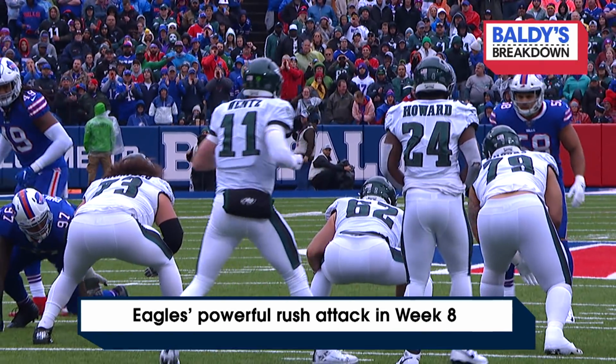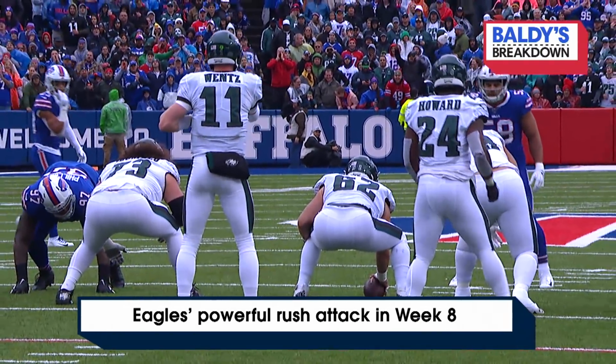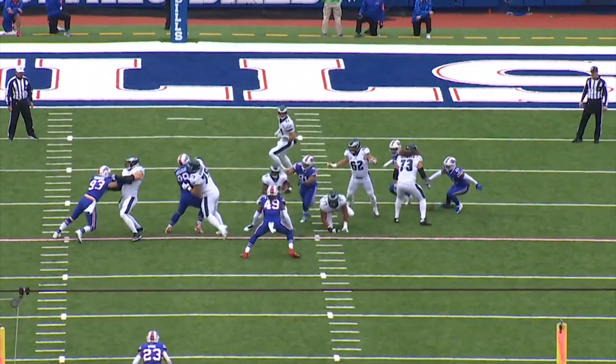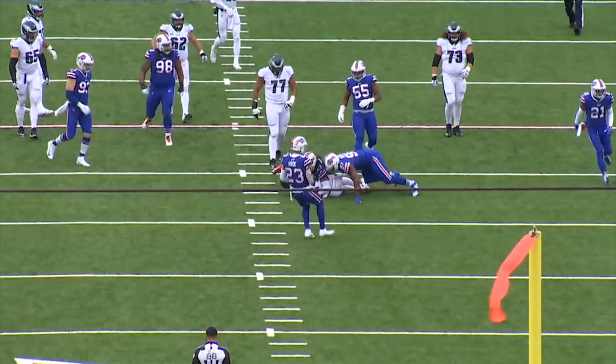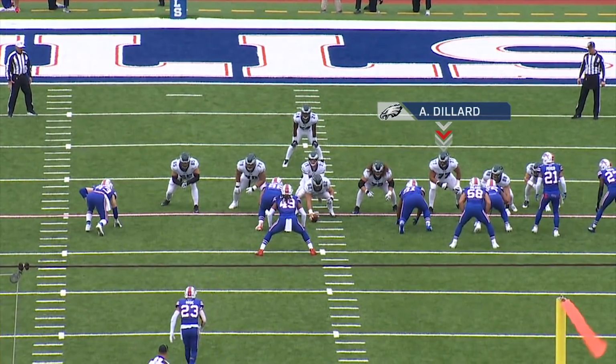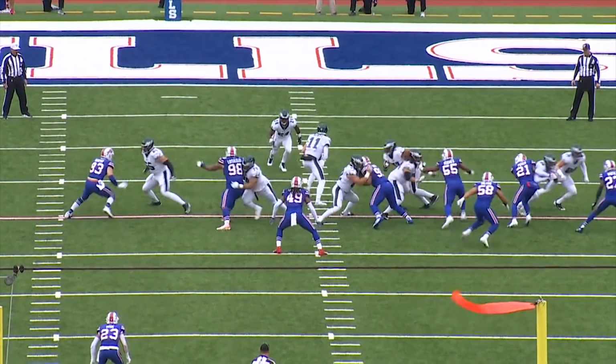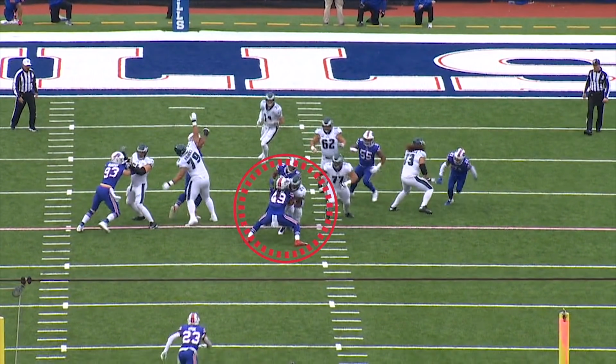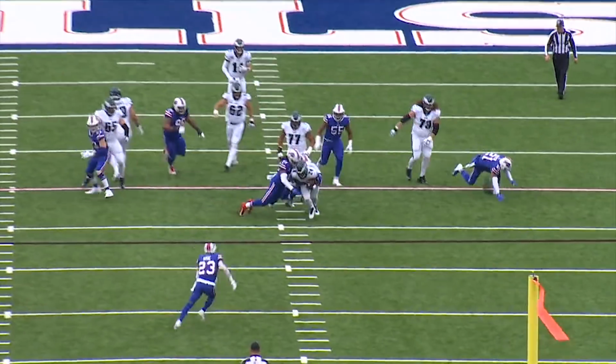The Eagles relied on a powerful and punishing rushing attack to go up to Buffalo and beat a hot Bills team. And it started in the first quarter. I'm going to show you a run right here. Look, the left tackle, Andre Dillard, trips, but it doesn't matter. It's one-on-one with Jordan Howard and Tremaine Edmonds. And right here, Howard drops the bucket on Edmonds here at the 22-yard line and runs right through him to the 27.